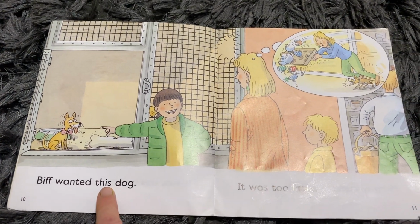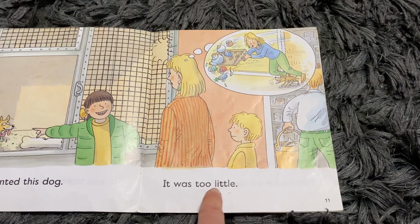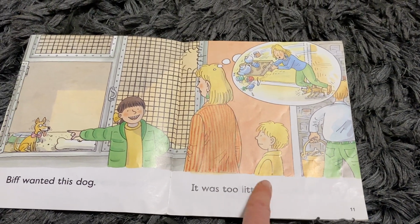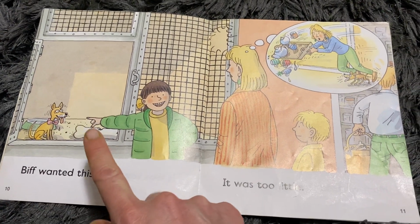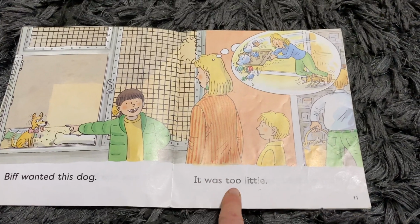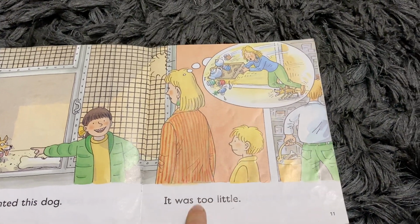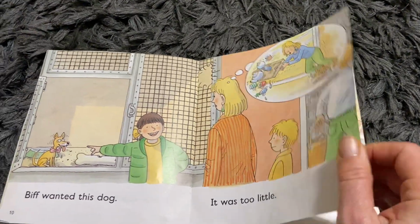Biff wanted this dog. It was too, oh, this is going to be a tricky word to read, so we're going to use the pictures to help us with this one. So the other one was too big. What does Mum think is going to get under her feet? It was too, starts with ooh. It was too little.